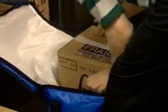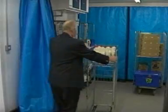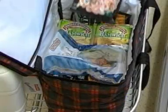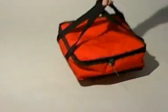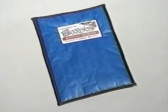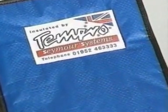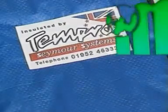Tempro is a product that will continue to develop, offering even greater savings in thermal protection and huge advantages to the environment and world resources. A product that knows no bounds, with innovative applications that are astounding the world. This is Tempro, protection beyond expectation.